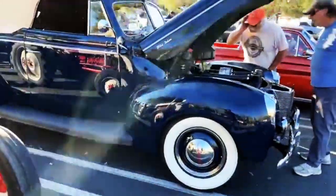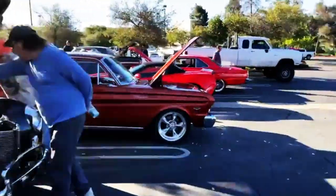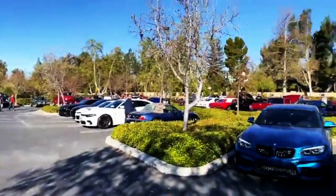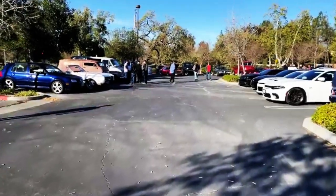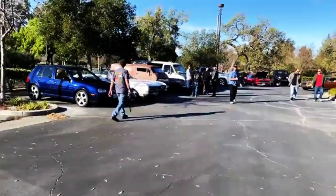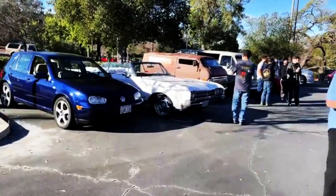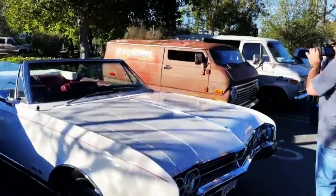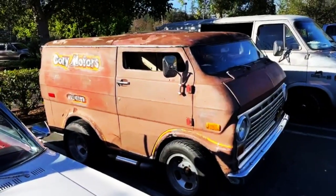Good stuff. Super cool. Yeah. All right, it's going around, so we're going to make our way through this loop and see if we can spot Paul. I know he's around here somewhere. You guys seen the shorty bus here? Chopped band. Anyway, that's cool.